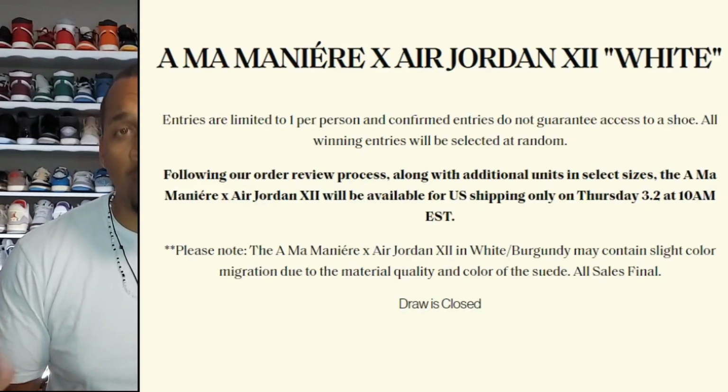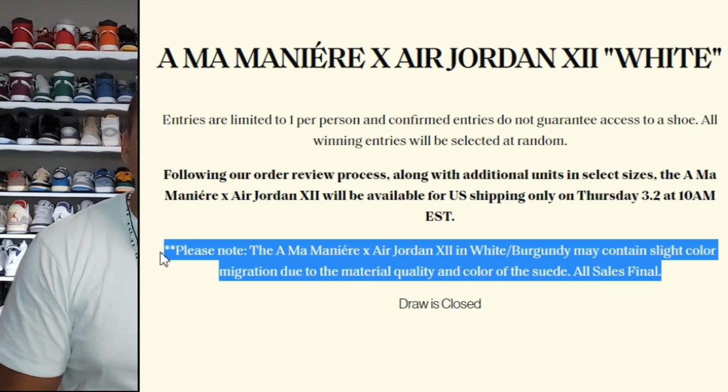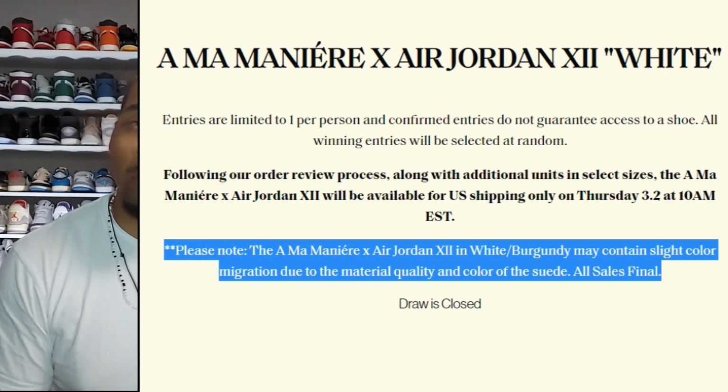Also, Ama Manier put out a statement concerning the white and maroon pair that if they do get wet, the colors will bleed on that pair. Now, they didn't say anything about that happening to the black pair at all. It only seems to be the white pair. So that's another thing to watch out for. And at $225, that's the last thing you want to happen. And I mean, bleeding seems to be a recurring theme for whatever reason, because we all know the Lost and Founds are bleeding if they get wet or people try to clean them.